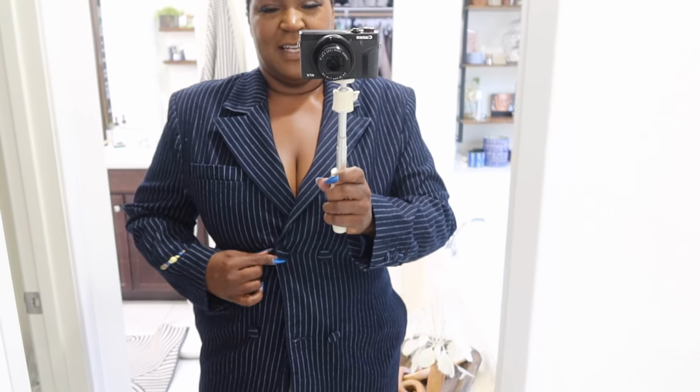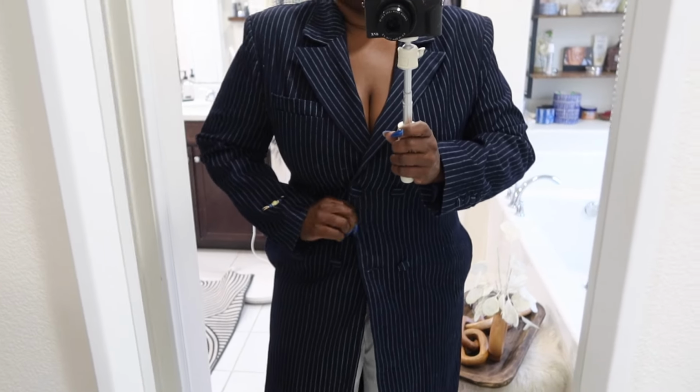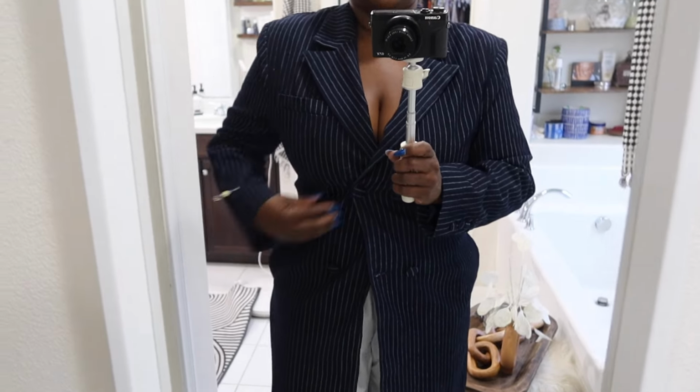I am not a sneaker girl. And I think I want to pin this just a little. This button right here is very important. And it is somewhat stressed, I would say. Like, it's taken a lot. There's a button inside that I have buttoned.